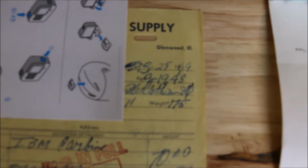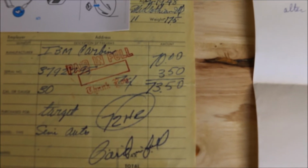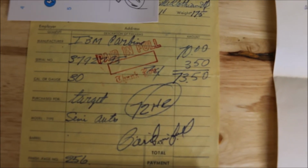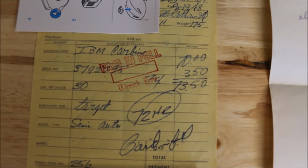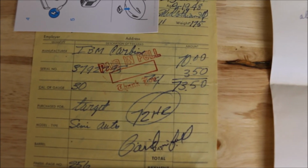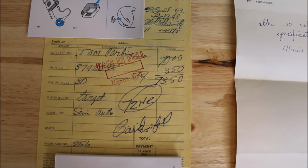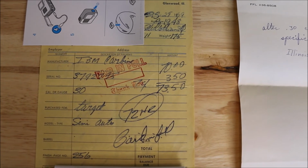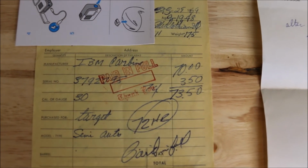So there is the year of 1969. I've covered up some of the information, and there's the information about the IBM Carbine. They did something about 72 hour, which is kind of strange because in Illinois rifles were a 24-hour wait for the longest time. They're now 72, but back then I don't believe that was a thing, so I'm not sure what that is. $70 for the IBM Carbine and $3.50 for tax. I wish they still cost that now.